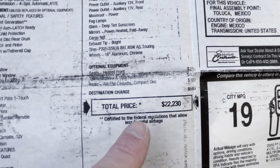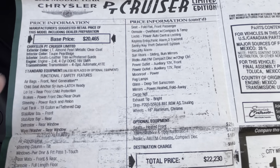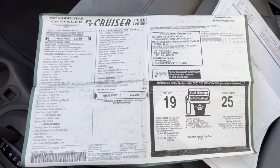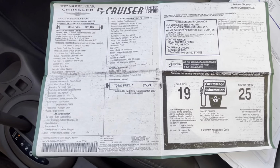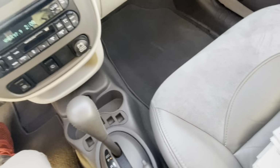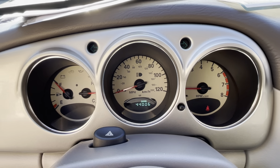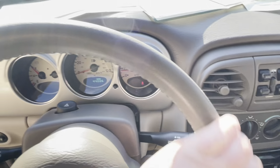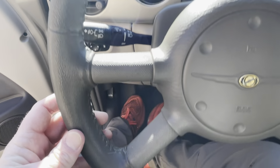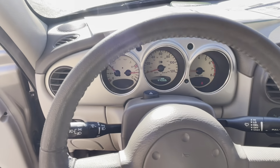Ironically, the price of this one new was about the same as the 2007 new price, but there it is, light almond pearl metallic. So you can take a look at that. Look at the fuel mileage that these cars get, really not bad at all. So 25 miles to the gallon on the freeway. So there's that. There's the mileage, 44,006, just turned 44,000, like I said. Steering wheel, leather, and stitching here is incredibly nice and smooth. Great shape. Very, very nice.